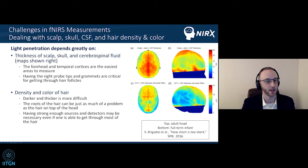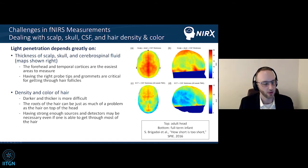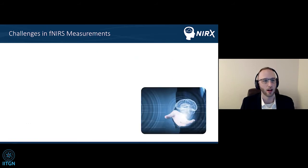Darker and thicker hair is more difficult. It's absorbing more light. The roots of the hair can be just as much of a problem, so it's not just longer hair that is harder. Even very short hair can be even more difficult if it's causing the cap to lift off the head potentially. So you do need to have strong enough sources and detectors, as I've already mentioned a few times here. And that is definitely an area that NIRx has focused heavily on in terms of our development.